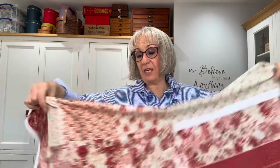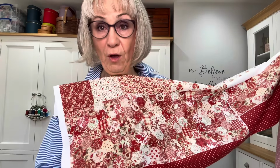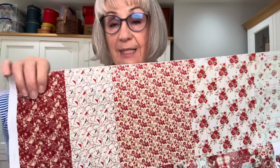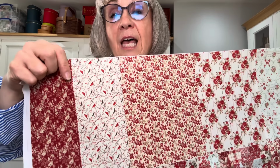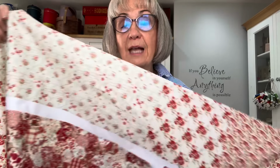What we have here, this panel is your front cover. And then we have this very long panel made up of various different fabrics. These fabrics are designed so that it's one run of fabric. You don't need to cut along these lines. This whole length of fabric folds up on itself to create the pockets. That's the end of the piece.